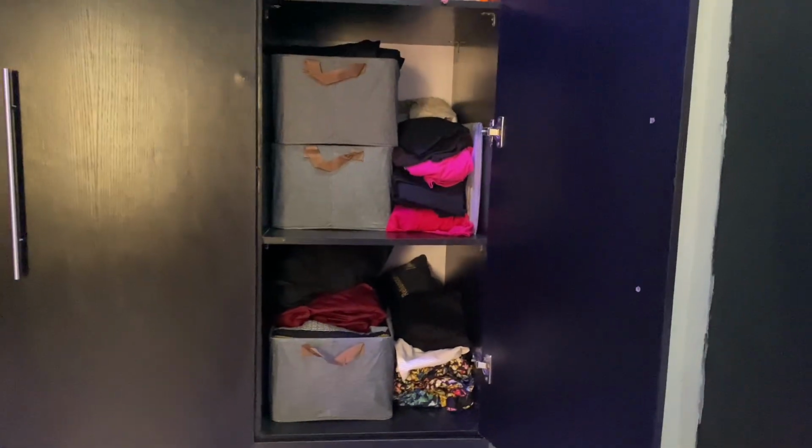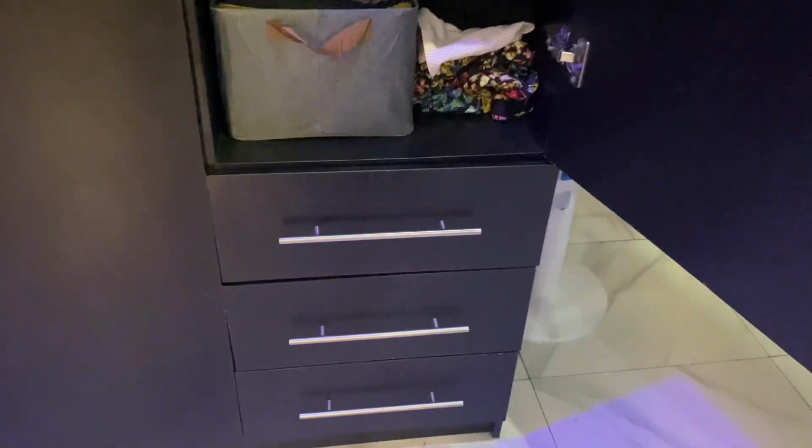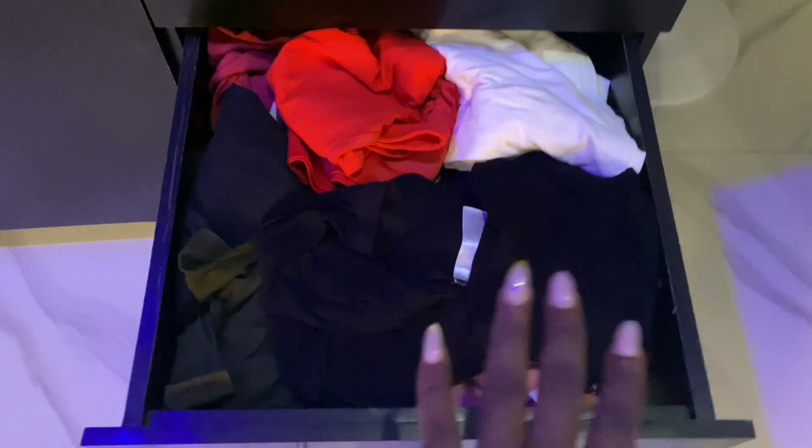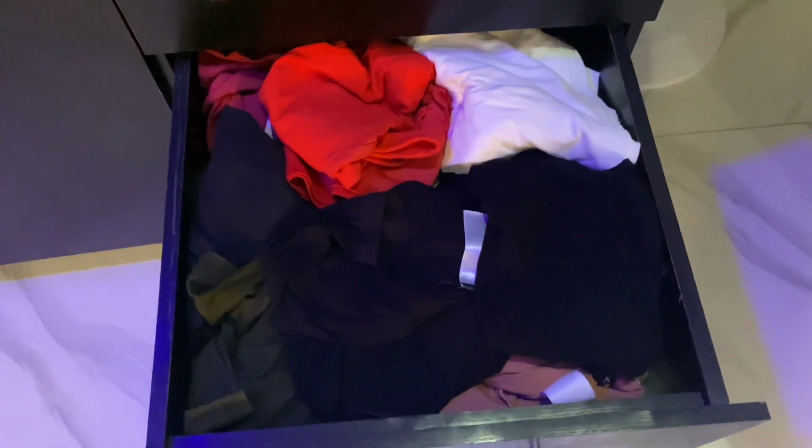I'm satisfied with this. So I'm very happy, actually. I'll order more. I still need to arrange this, where most of my tops are. I need to figure out an organization for this because it always gets messy whenever I take out one thing.